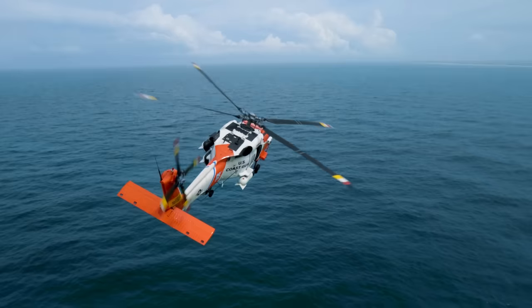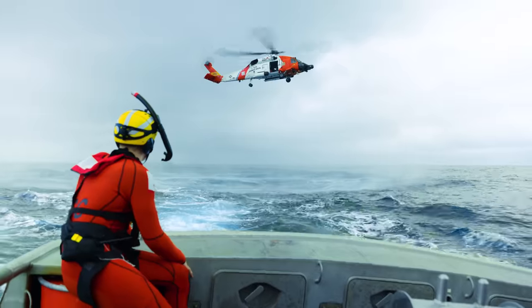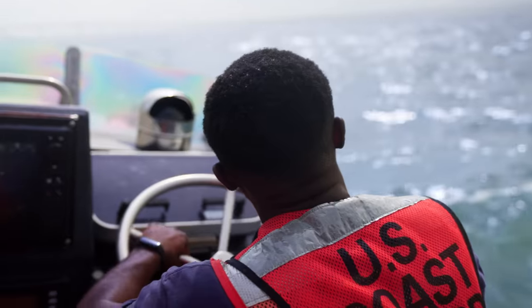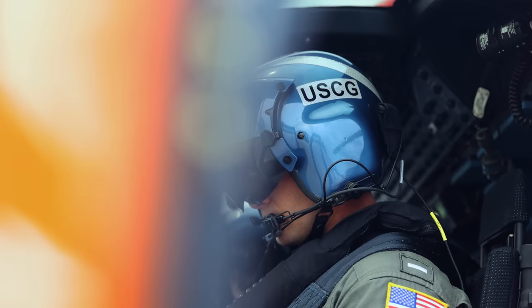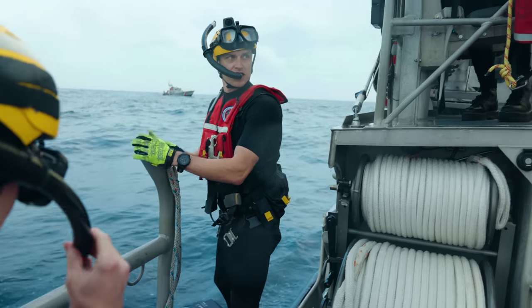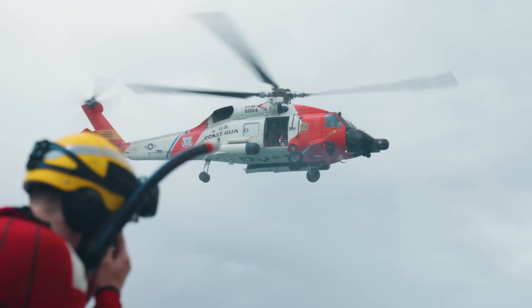Welcome to the graveyard of the Atlantic. Located in the Outer Banks of North Carolina, these treacherous waters are home to over 3,000 shipwrecks and have claimed numerous lives due to the strong winds and severe weather conditions. But for the team of elite Coast Guard pilots, flight mechanics, and rescue swimmers, they're the ones that are called upon to respond in the most extreme and deadly situations.